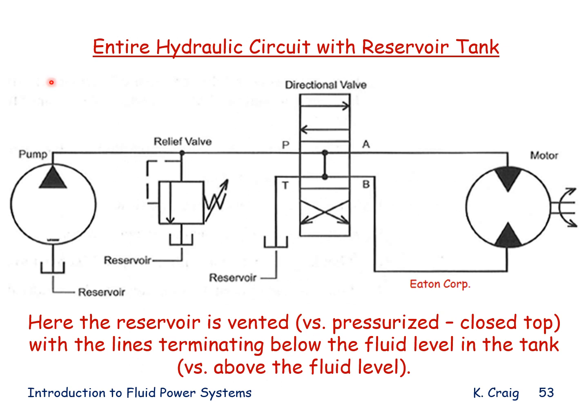Lastly, here is an entire hydraulic circuit with a reservoir tank, a pump, relief valve, directional valve, motor. And we see they are connected to the reservoir. Here the reservoir is vented versus pressurized, which would be indicated by a closed top. And the lines are terminating below the fluid level in the tank versus above the fluid level in the tank. This concludes the introduction to hydraulics.